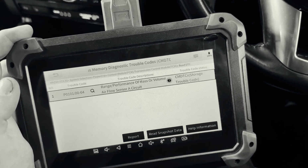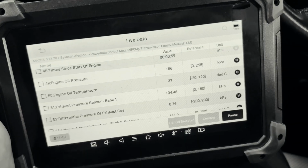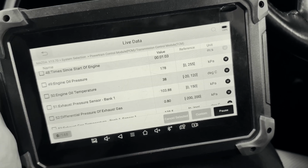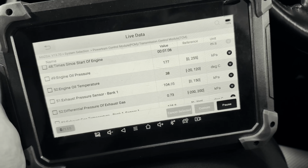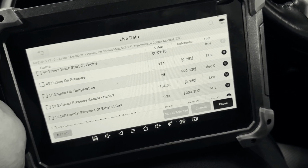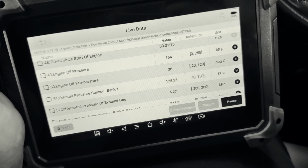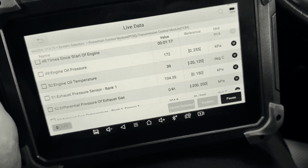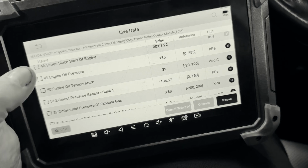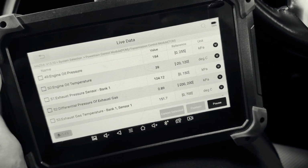But let's have a look at the live data, what the exhaust pressure sensor values show us. So the exhaust pressure sensor values are good. They are around 105 kPa. If I give it a little bit of gas, the numbers should rise quickly and then fall back quickly as well. So let's do that and have a look at it. Yeah, so they've risen to even 400 kilopascals, which is fine, and it was quite rapid going up and down as well. So we think that the issue will be somewhere else, which we will show you in a second.